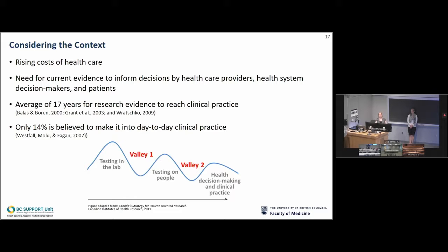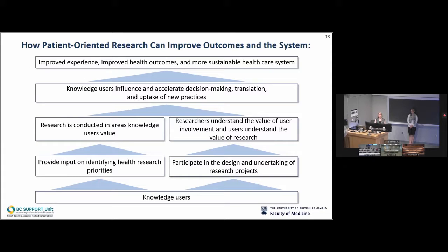So again, people have probably seen this stat that it takes an average of 17 years for research evidence to actually get into clinical practice, and only about 14% of that evidence is actually going to make it, just because things are changing so quickly. So one of the things that can help is patient-oriented research, because the knowledge users, i.e. the patients and the community partners and the caregivers, can provide their input about what is important to them and actually help shape the project and the research and the outcomes. And so as you can see from this slide, research will be conducted in the areas that people actually value and that actually mean something to them.